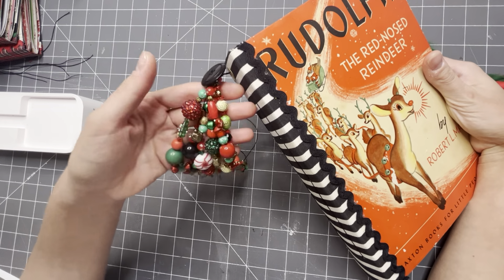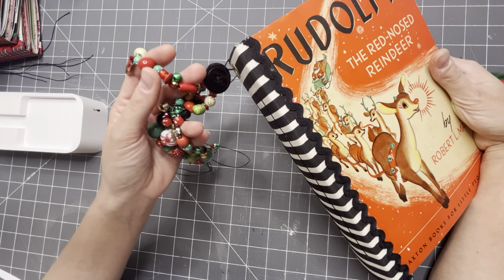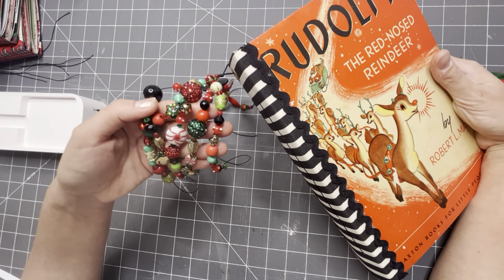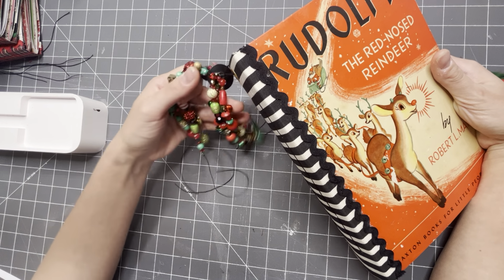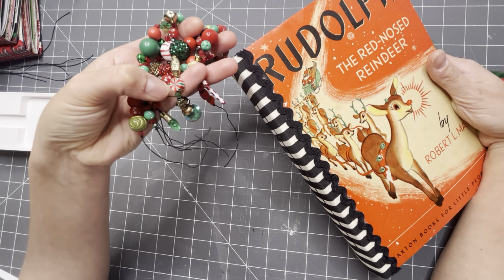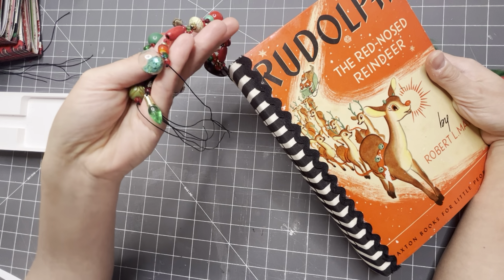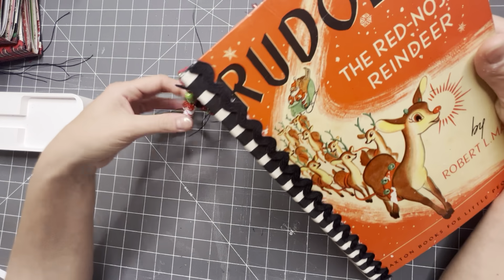Alright, I made her a little tassel. I don't think I showed you the Frosty tassel, but it's very similar elements. There's jingle bells, some little charms, candy cane charms. There's a glass Christmas tree, glass peppermint. Kind of a different material peppermint. I'm not sure what that's made out of. And then a little shaker vial here at the bottom and a Christmas light bulb. Lots of fun things.